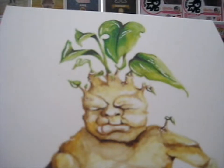Repotting young mandrakes in herbology class with Professor Pomona Sprout was one of my favorite scenes in Harry Potter and the Chamber of Secrets. Why? I think it's my favorite scene in Harry Potter. I'm reading that line again. I think it's because if I was at Hogwarts, the greenhouses are where I'd spend most of my time.